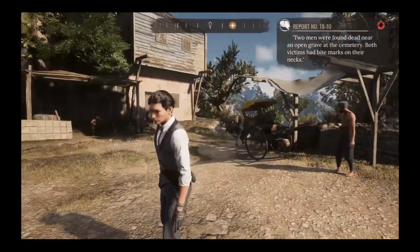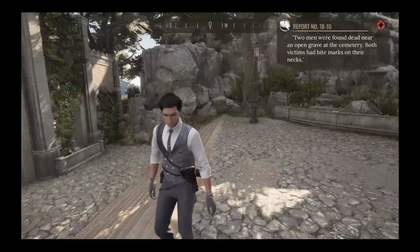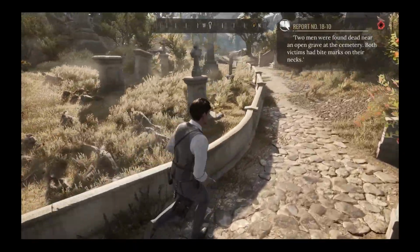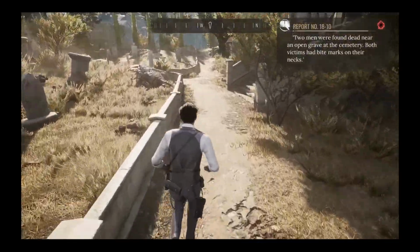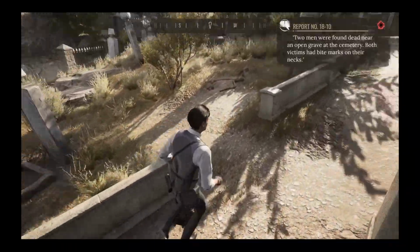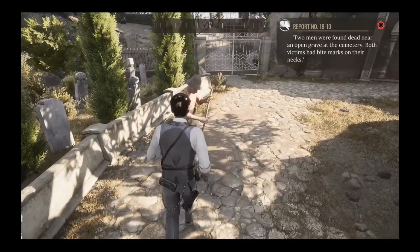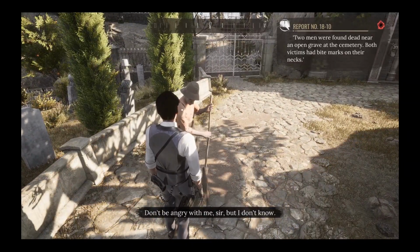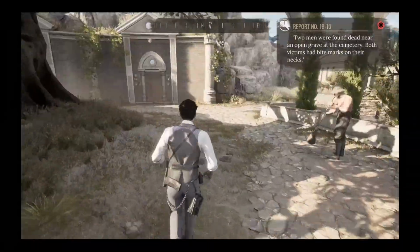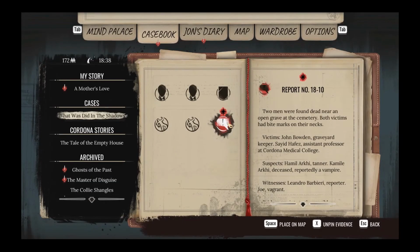Okay, so do we have a map marker anywhere here? Doesn't look like it. Okay, well, we'll know we're looking for an open grave. And probably a policeman standing around as well. Nothing there. While we're here, let's just talk to this guy. Could you help me? Don't be angry with me, sir, but I don't know. There's something up here. Can we go through this gate? No. Have we highlighted the right thing? It does look like it.